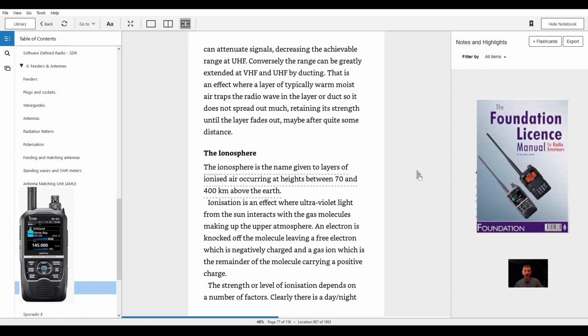distance. The ionosphere. The ionosphere is the name given to layers of ionized air occurring at heights between 70 and 400 kilometers above the Earth. Ionization is an effect where ultraviolet light from the sun interacts with gas molecules in the upper atmosphere. An electron is knocked off the molecule, leaving a free electron, which is negatively charged, and a gas ion, which is the remainder of the molecule, carrying a positive charge.